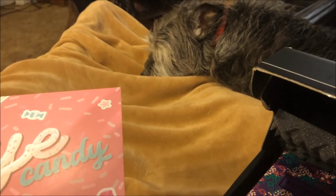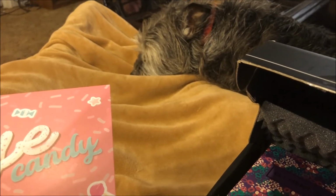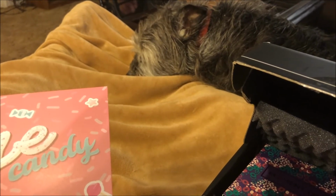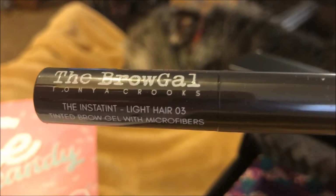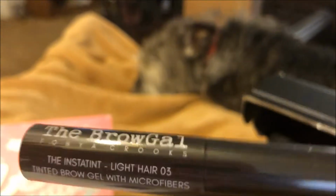That, and you get 5 full-size products every month. So, the first product I got is the Brow Gal by Tanya Crooks. And this is called the Instatint. And it's in light hair, which I have dark hair, so I don't know why they sent me light hair. But it's a tinted brow gel with microfiber, so I guess I'll see how that works out.